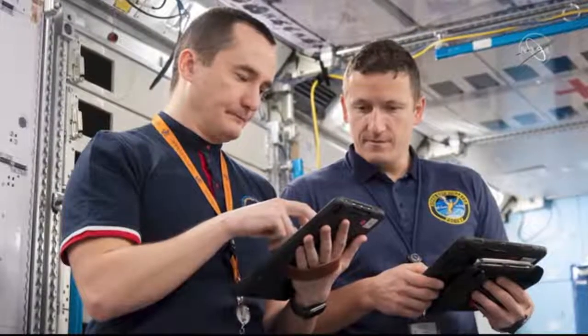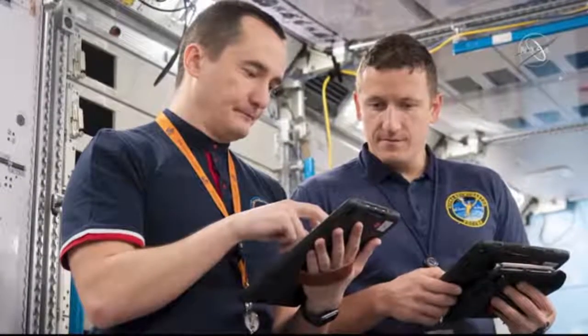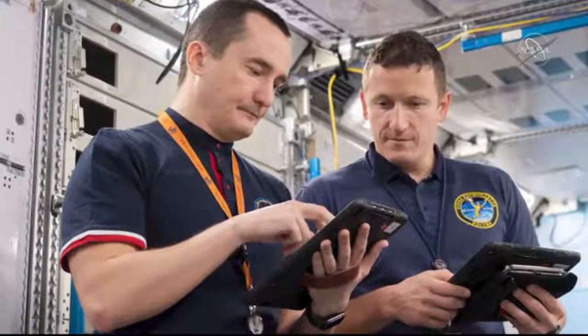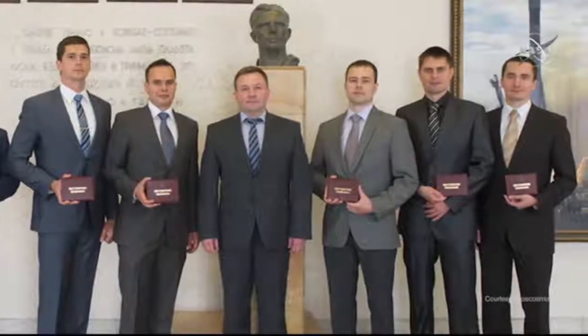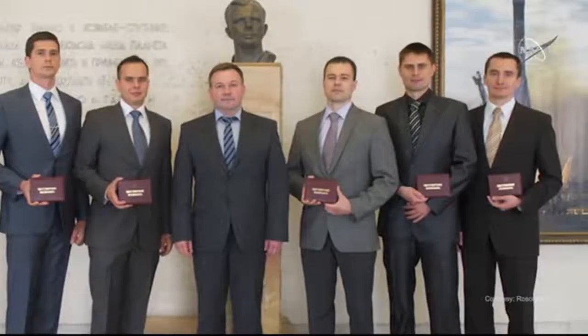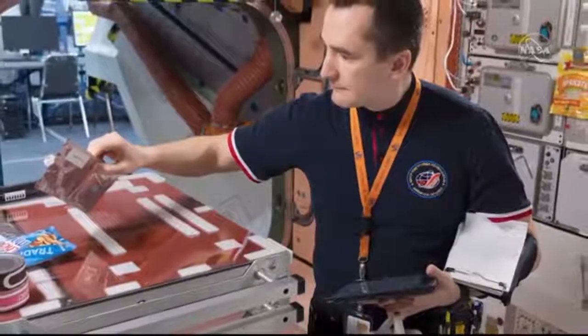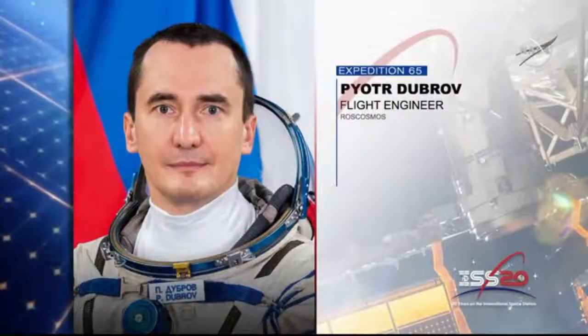His early career included serving as a software engineer at the Dubrov Railways, at Dolphin Bank, and at Seaboss Development International. Beginning his cosmonaut training in 2012, Dubrov was certified as a test cosmonaut in July 2014. Assigned to his first space flight as a member of the Expedition 64-65 crew, he served as a flight engineer aboard Soyuz MS-18 and on the space station.